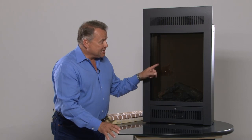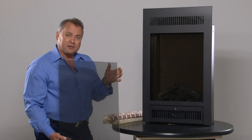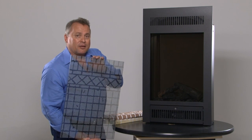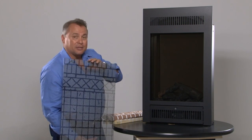You've got a lot of texture, a lot of depth in these castings. And it's all pulled together by how we treat the front panel of glass. We take your standard clear glass out and substitute this. This appears to be a clear piece of glass. We actually print the travertine pattern on the back side, which lines up with the side castings. That creates a beautiful three-dimensional illusion on this fireplace.